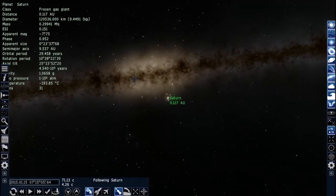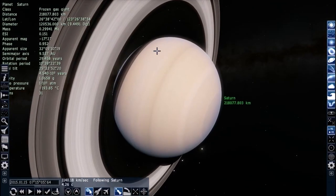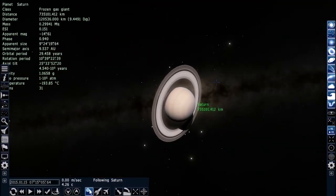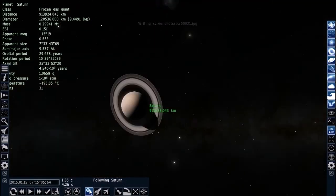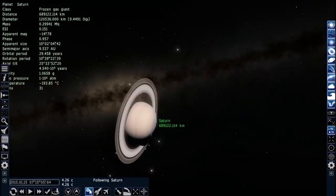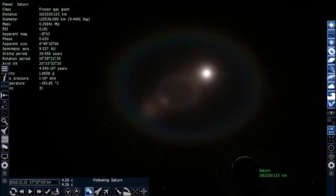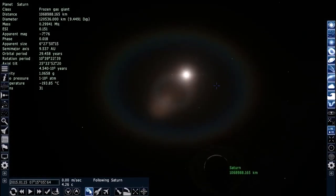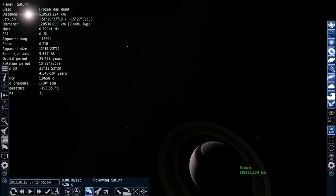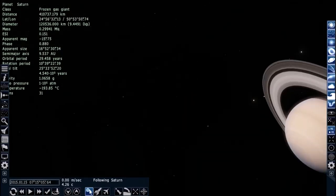It's doing it for me. Here we are, you can see all of its moons, and also the rings it has. Saturn's rings. That's worth a screenshot, isn't it? Where's the sun? The sun should be somewhere. There's the sun. Saturn. How long does it get back in there? Should happen. Because as you can see, all the GUI stuff will go.